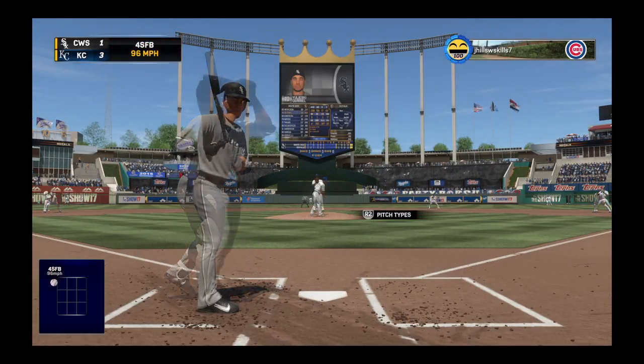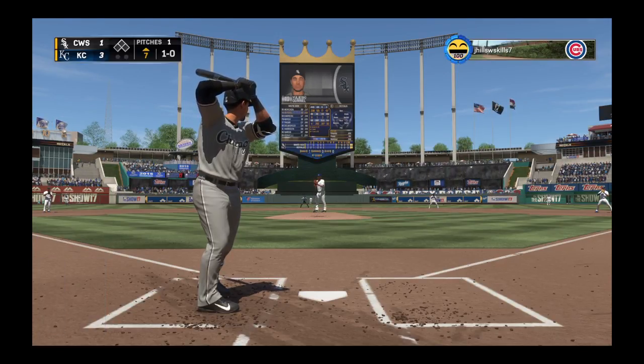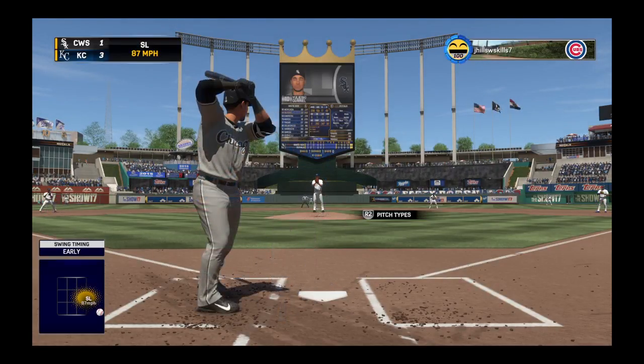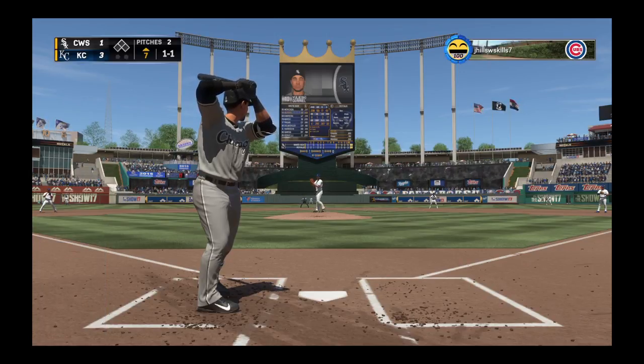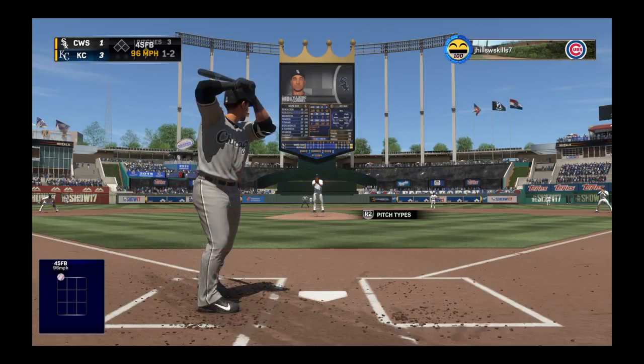Yulieski Gurriel is in to start things off as he looks at a ball to start the inning. 1-0. Pitch on the way. Had him lunging at that pitch away, and it's 1-1 now. This is exactly what they didn't want. Leading off an inning, and he goes up and he's swinging at everything. His balls aren't even close. He's got to make him work a little bit. In there at the letters, 1-2 now.